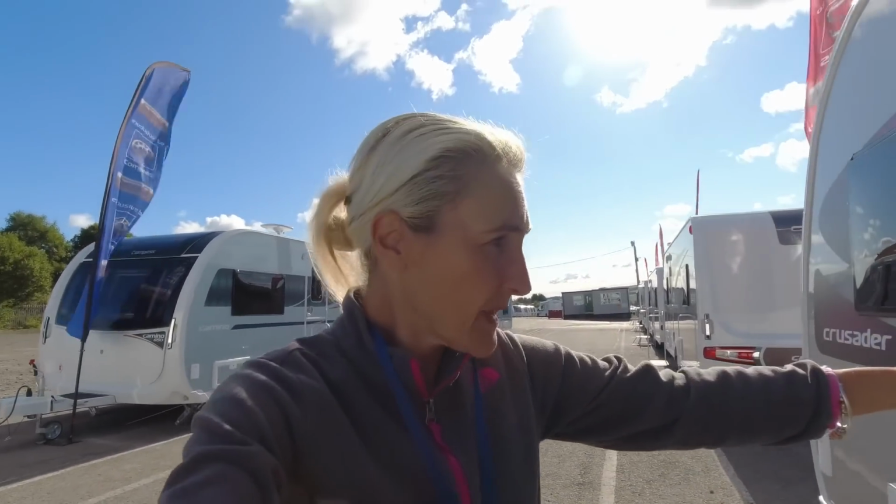So if you're considering this layout, definitely I'd say have a look at this in person if you're considering it and you're a bit worried because you're a bit bigger. So there we go. Those are the new Crusader models.